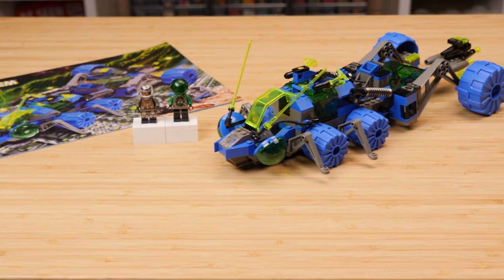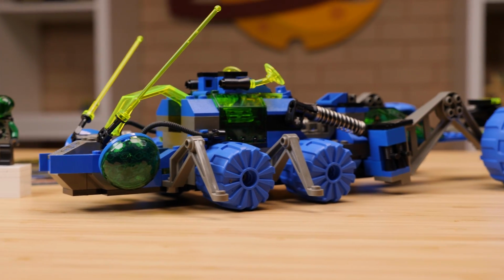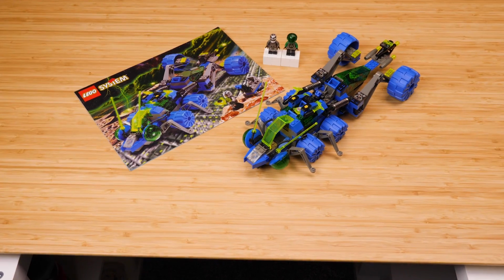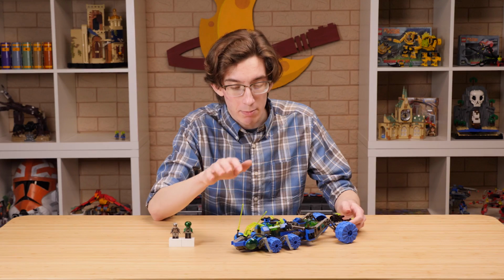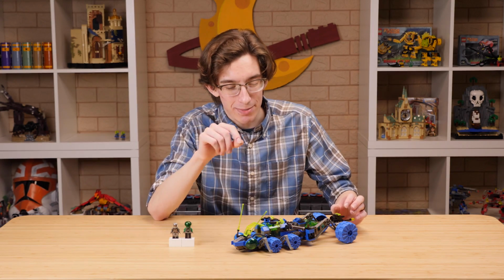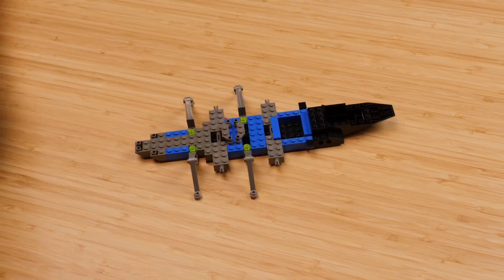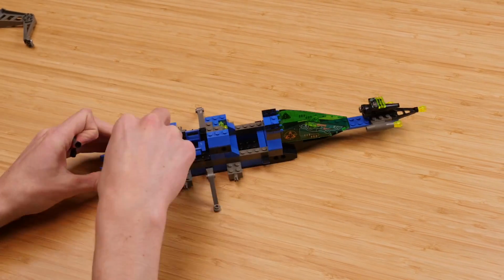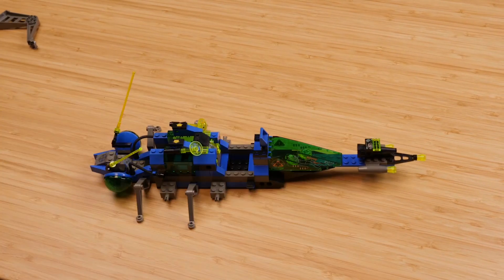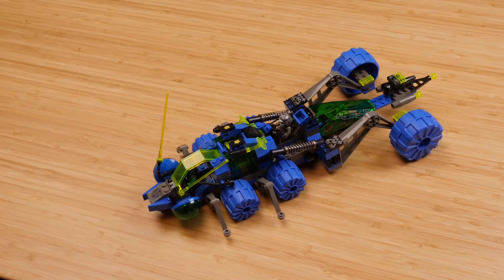This set here, 6919 Planetary Prowler, was introduced in '98, retailing for $35, which adjusted for inflation is more like $60. So Planetary Prowler, hard to say fast. So Planetary Prowler is actually one of the larger sets of the wave, which would be expected for that inflation-adjusted price of $60. What you see here is 250 pieces. Not a lot of pieces, but it's some pieces very effectively used and some very large, very specialized pieces.